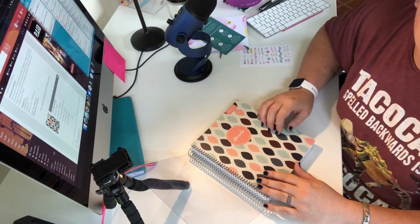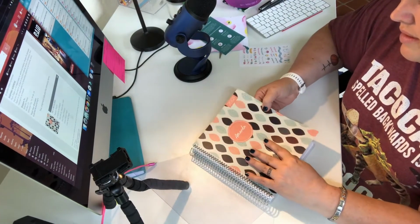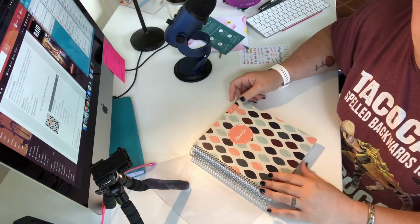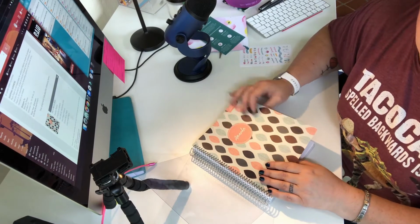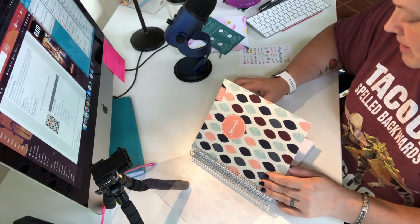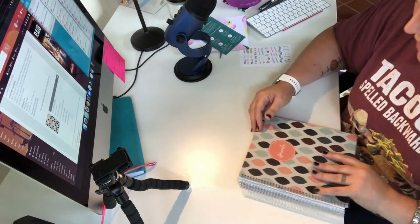I knew I was getting this for the fall quarter, and I wanted it to be fall-ish. I've actually already ordered some extra covers from an Etsy shop that maybe will be coming in soon, and we'll open those when they get here.